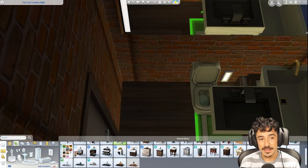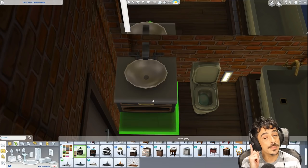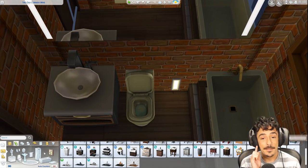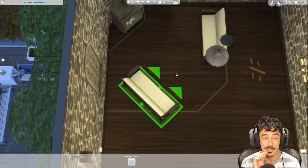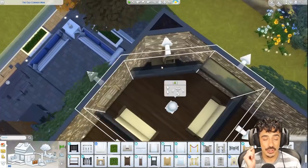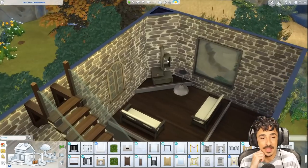And you're probably thinking, there's no window in here. No, that's going to be the bathroom upstairs, actually. But this bathroom itself does have a skylight plus a window. And the upstairs one just has a skylight. So yeah, that is what's happening.